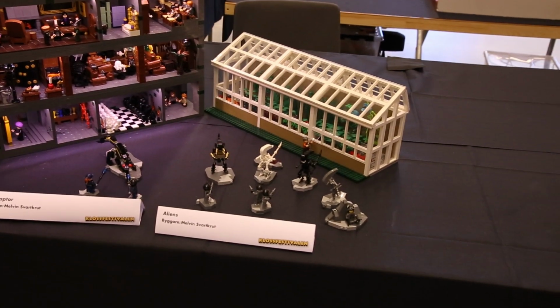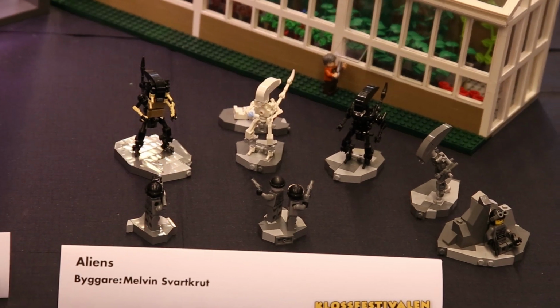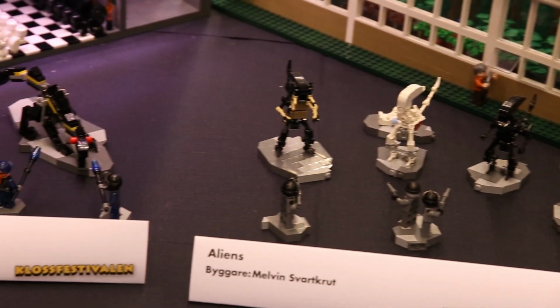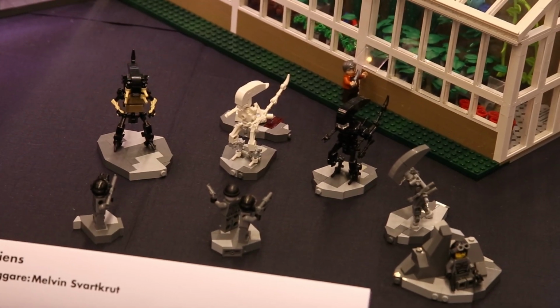And continuing on here, we have some aliens from the movie Aliens, which is really cool to see. Not a movie that gets a lot of the attention in the Lego community, so it's really fun to see at least a few models based on aliens as well.